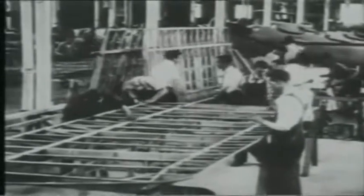In America, the tall, straight forests of the Pacific Northwest were felled for wings and airframes. American automotive genius was harnessed to build a 400-horsepower aircraft engine, the Liberty. 640 million dollars were voted by Congress for military aviation.